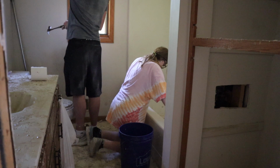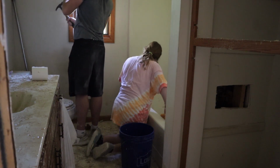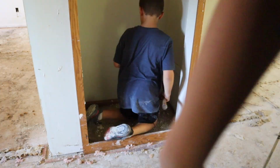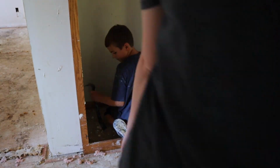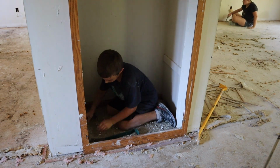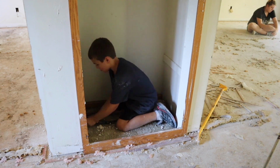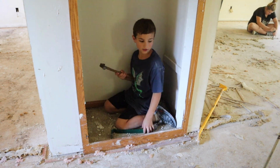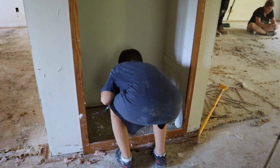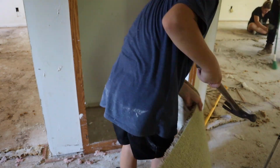Avery was working on starting to remove that vanity. Nate, you can see, was working on getting rid of the trim in the bathroom, and Casey was working on cleaning the tub. Lane was the smallest, so we had him working on getting the trim and the carpet out of the little square area here where we have storage. It was hard for any of us to fit in there, so it was really nice having him be able to just fit his little body in there and do that.